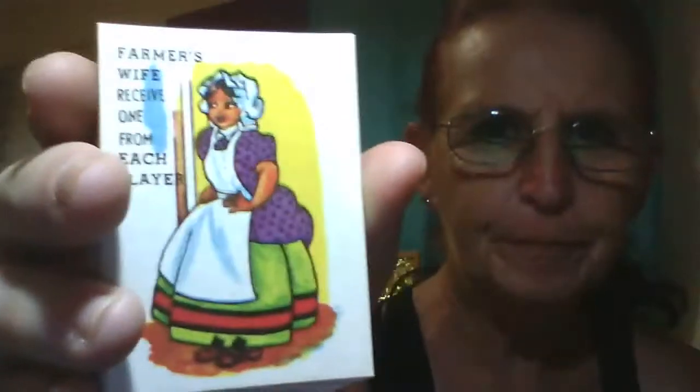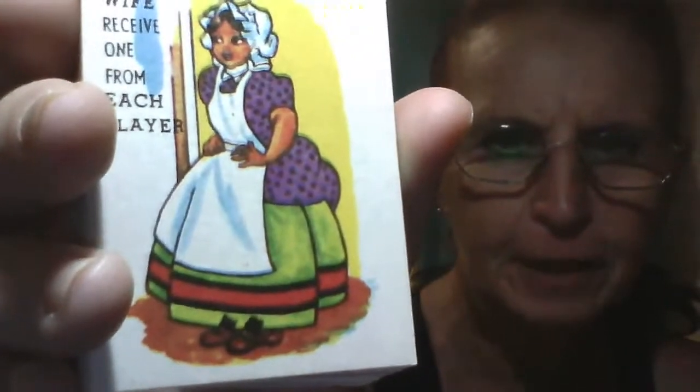Farmer's wife received one from each player. Oh, they are her shoes. I thought there were shoes in front of her, but they're her shoes.